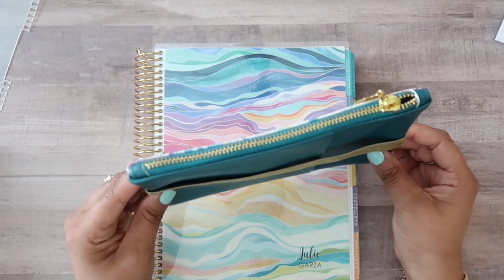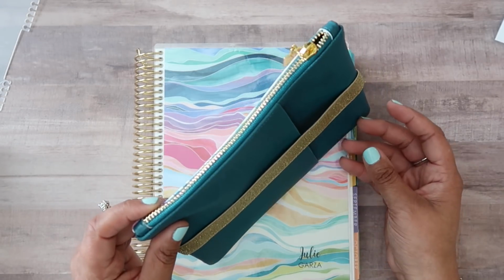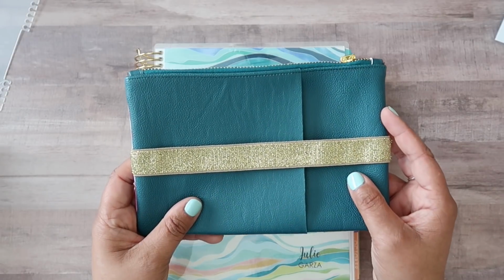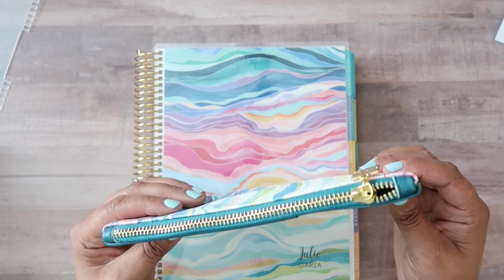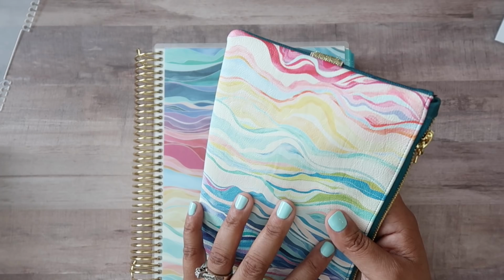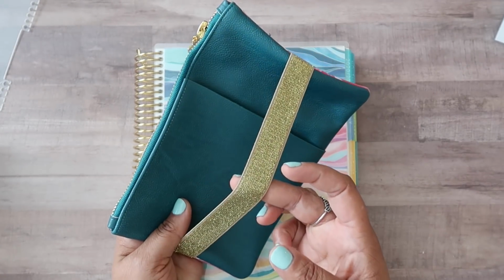teal. Is it teal or turquoise? I feel like teal and turquoise are almost the same thing, but isn't teal a little bit more green? So I feel like this is more of a teal color. It's definitely darker than what it's showing up through the camera. It's a very rich teal. It is beautiful. It goes well with the gold. So I can only assume that maybe the neutral has some silver hardware and elastic on here.